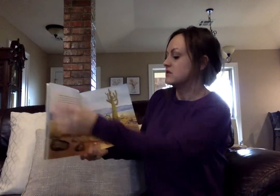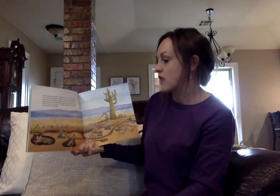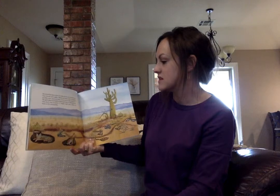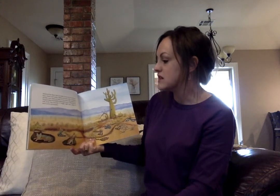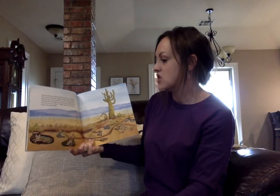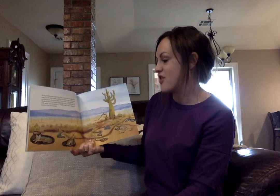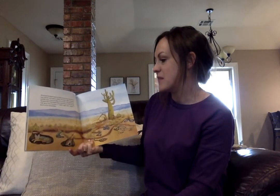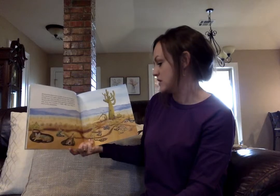All around the desert, there are holes of every size, for ants and mice, lizards and snakes, rabbits and foxes. After 150 years, there are holes of every size in the cactus too. The giant plant finally has stopped growing. It is 50 feet tall with 7 long branches. It weighs 8 tons, about as much as 5 automobiles.